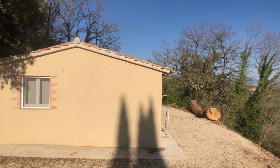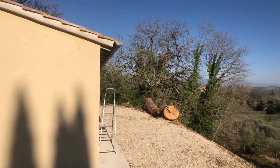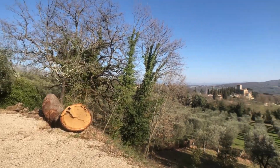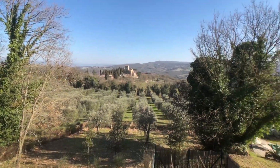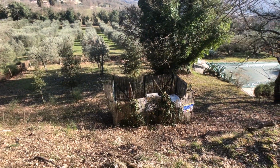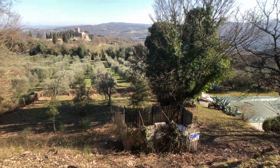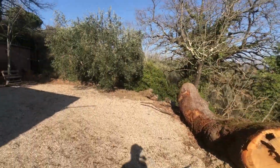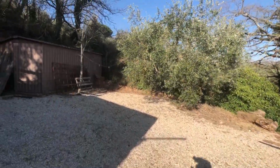Okay. Now they've just cut down this whopping big tree. They put it on the side there. Let me pull over here. I want to show you the gas tank. There it is. All looks like it's in regular. It's got its certificate, and it's a covered area.